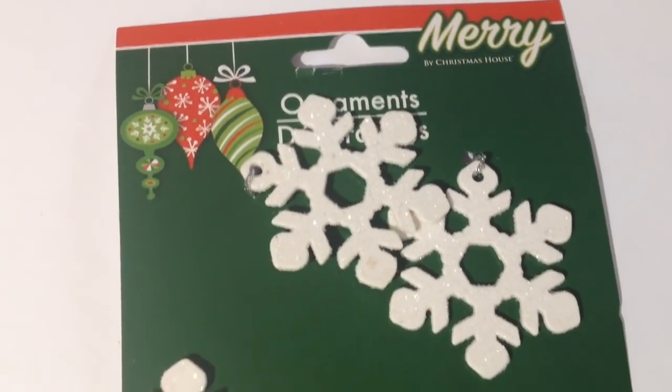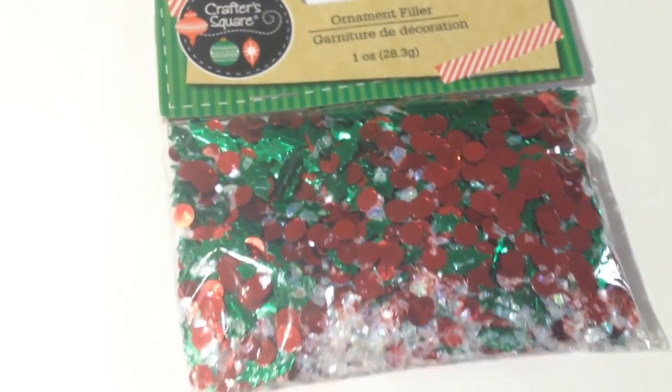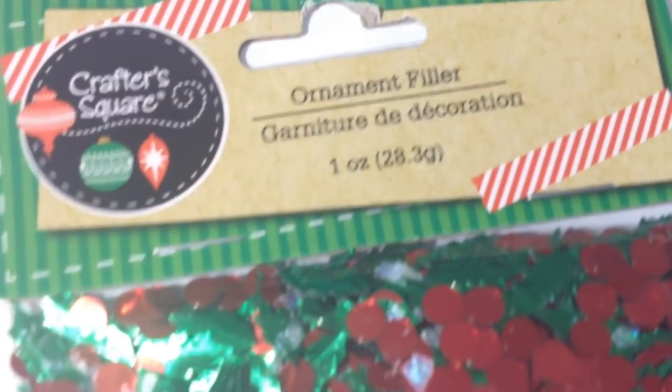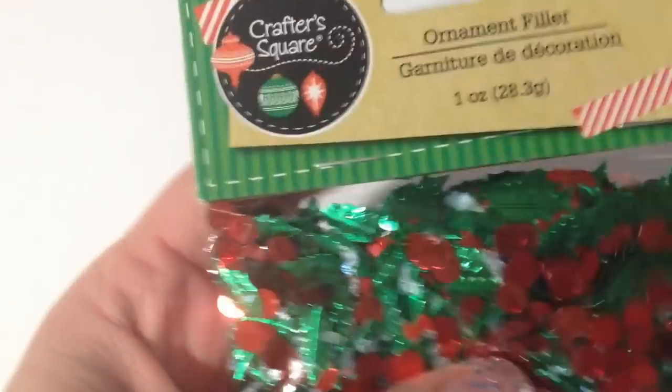These are glittery snowflake ornaments, and I got those for tassels. And I'll need to spray these with some hairspray for sure. I think this may have been a rebuy. I think I have some. If I do, I'll be exchanging it for something else, but it's the Crafter Square Ornament Filler. There's 1 ounce in here, and then the holly berries leaves and some little snow sprinkles. Those are really cute for shakers. And I put them in everybody's Christmas cards too.